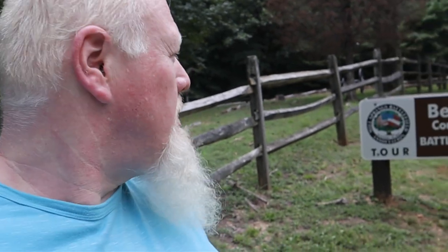The Beech Grove encampment for Confederate forces. This area is where they had been fortifying prior to the Battle of Mill Springs. This was their fallback point after the battle was over, and this is where they began their retreat across Cumberland to basically try to escape the Union forces.